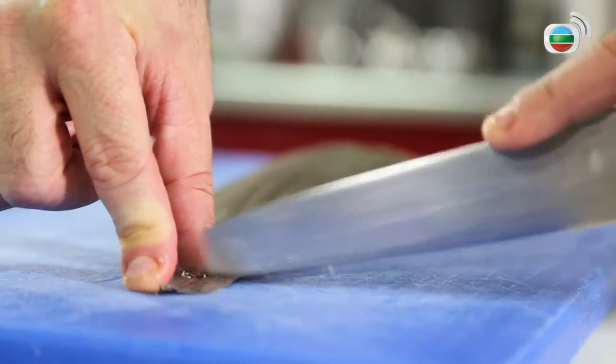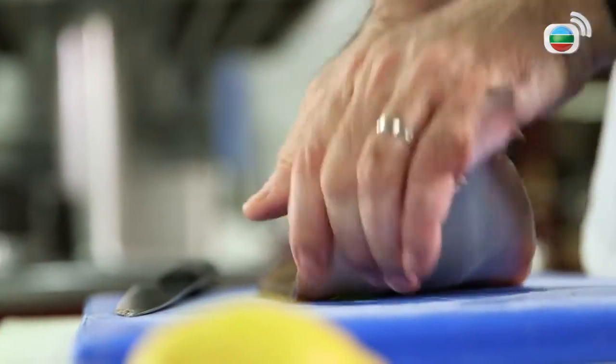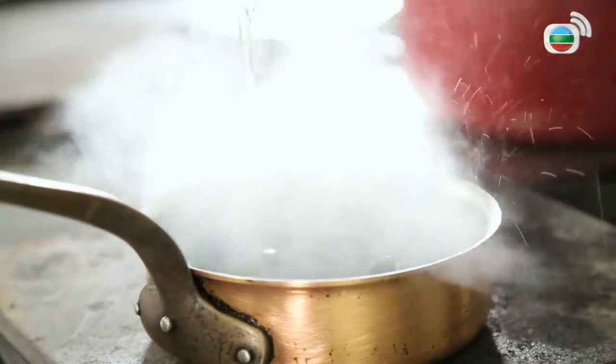I'm preparing the fresh Dover sole. Dover sole is slightly posh, fancier, with some butter, served with a garnish made of garden leaf, salicornia, and a broth with mussel jus and dill oil.